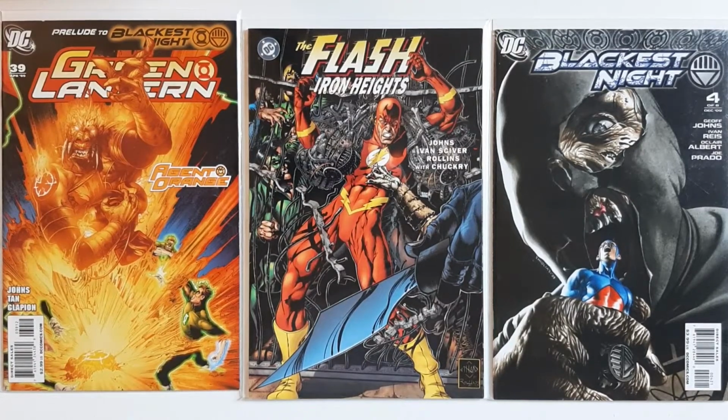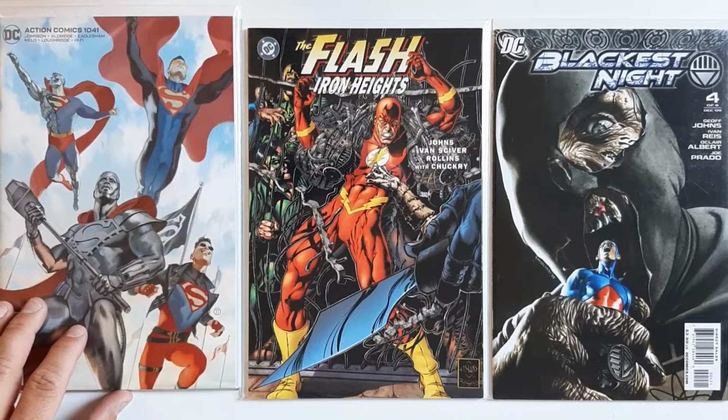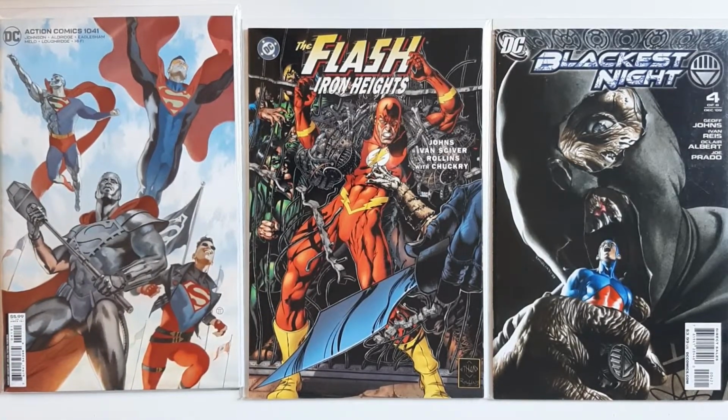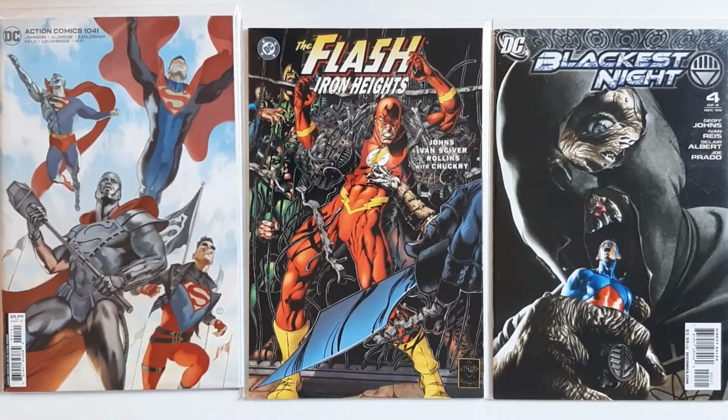First up is Action Comics 1041. Now I picked up the other cover from Mags, but I happened to find this one at Half Price Books, Action Comics 1041, which, man, yeah, I jumped all over it to see the four Supermen from the Reign of the Supermen storyline. Yeah, great cover.